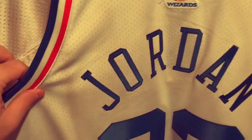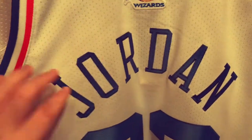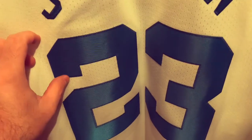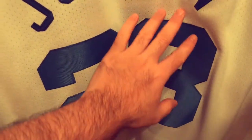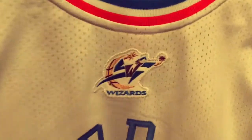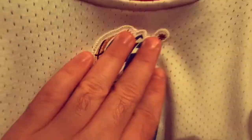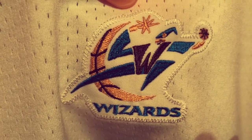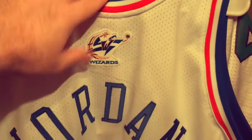But there you go. Jordan single stitched onto the back, arced onto the back, no nameplate, as you can see. And the 23 is single stitched as well onto the back. There you've got another shot. And of course, the logo there is single stitched right onto the jersey. And get a good look at that yet again. Sorry, Wizards. Oops.